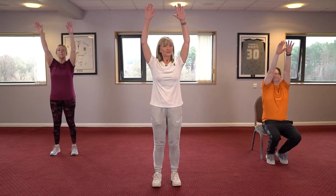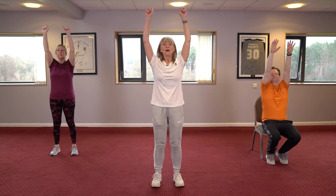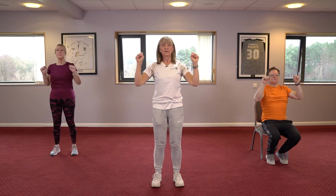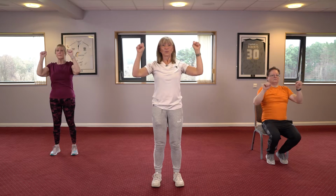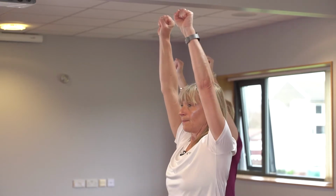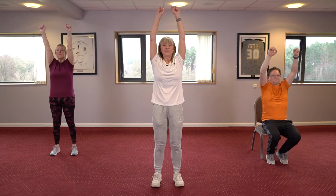Let's take those arms up towards the ceiling now. Again, you don't have to take your arms as high as this. We're going to pretend we're holding a bar and we're going to pull that down towards your chest and then pull back up. And again, pull down. So you've got that little bit of resistance here as well as you pull down and then take that back. That's looking good, well done. And again, just pull down and lift.